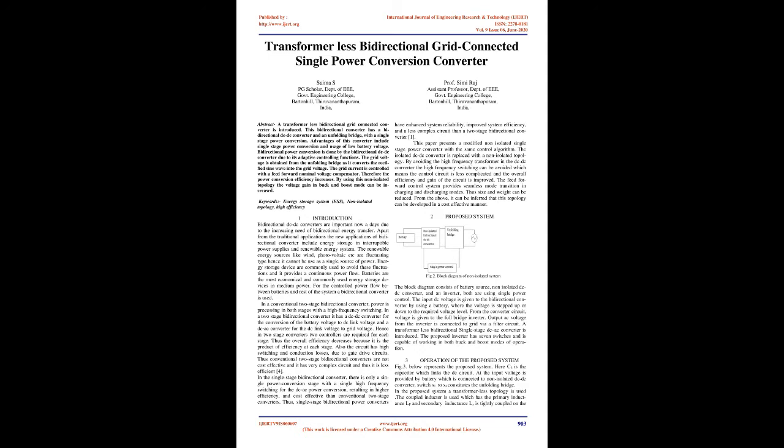Batteries are the most economical and commonly used energy storage devices in medium power. For the controlled power flow between batteries and the rest of the system, a bidirectional converter is used. In a conventional two-stage bidirectional converter, power is processed in both stages with high-frequency switching. It has a DC-DC converter for the conversion of the battery voltage to DC link voltage and a DC-AC converter for the DC link voltage to grid voltage.